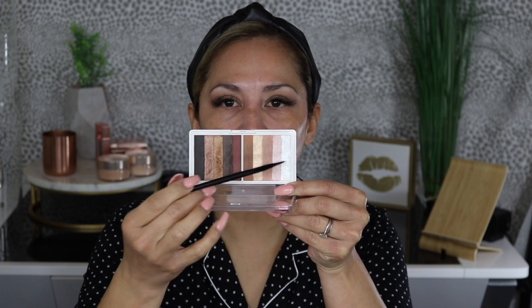I cleaned off my brush. I'm using that same brush. I'm just patting that into the center. I am going to take this small precision brush. I'm going into this light pink shade. It's right here next to the white one. And I'm going to highlight the inner corner. I'm also going to use that for my brow bone.